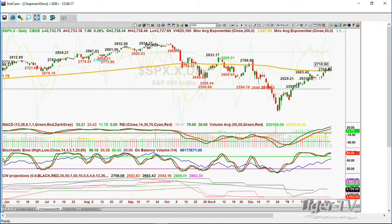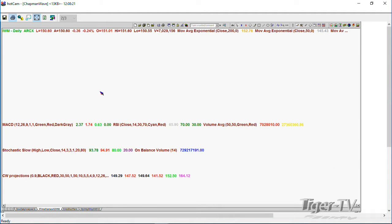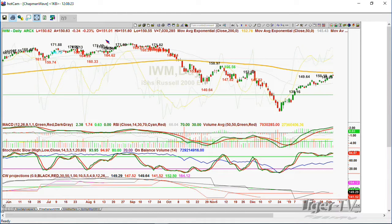IWM, we'll just do the IWM right now. IWM is trading at this particular moment at 150.62, minus 34. Look at those resistance levels. It's getting close to the 200-period exponential moving average. MACD is good, but starting to turn down a little bit. And the stochastics is at 95%.